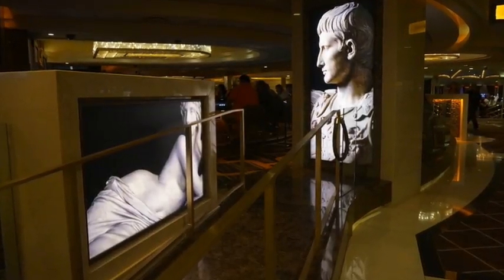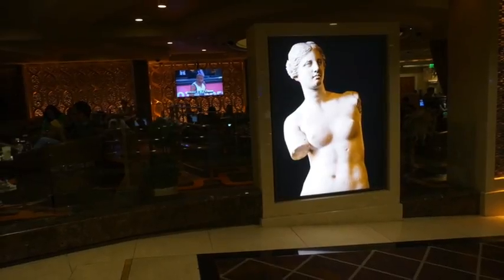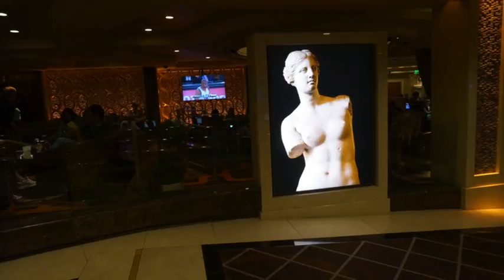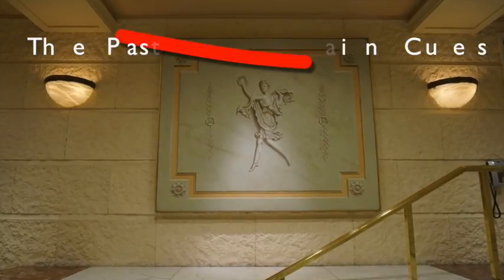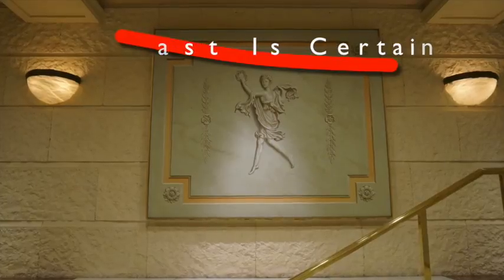And even when we see a new technology in these video screens, we're still presented with something of the old. So indeed, the old and the new are merged in many ways in forms of theming that we see at places like Caesar's. We can continue to see here that the past has certain cues associated with it.